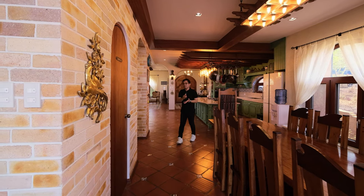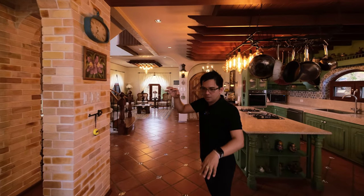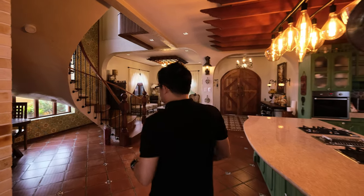Di ba, Benji? Yes. Now, since this is the second level, we'll check out the bedrooms before the first level and then the swimming pool area.